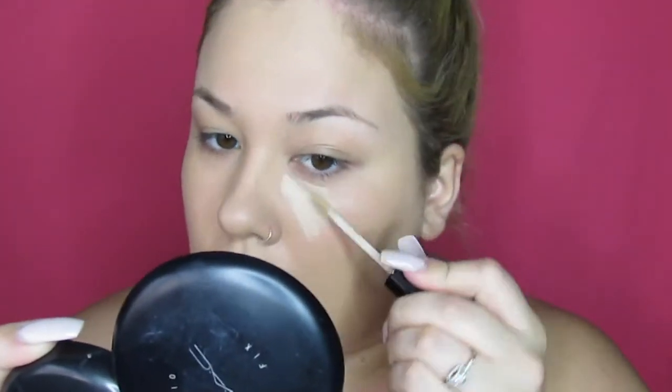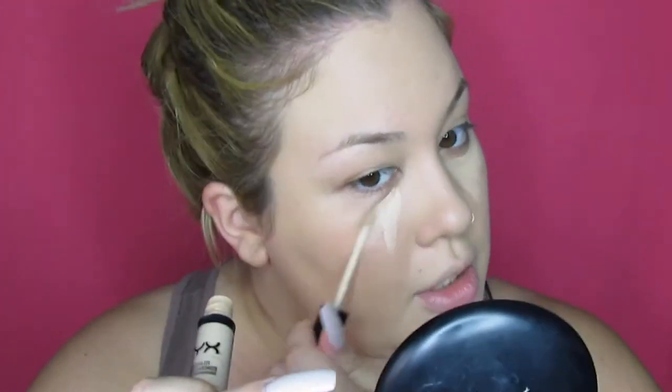I'm not really going for that highlighted concealer type of look. Oh, this is drying out already, I need another one. I really have not been going too in with the concealer, but this concealer, you guys, is so good. And NYX is inexpensive. I think this concealer was like $5 or $6, I don't know. NYX is not very expensive.